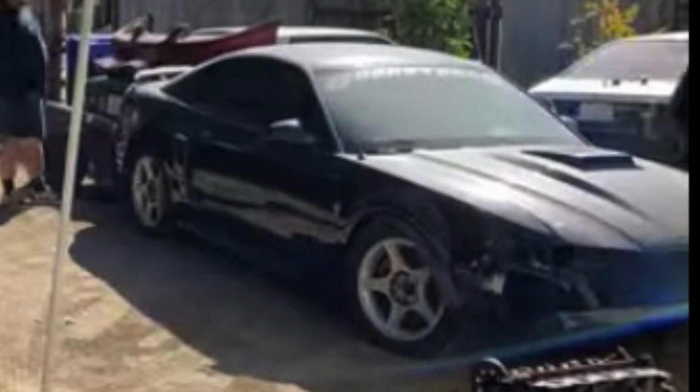It's a 2003 Mustang Mach 1. It's a black Mach 1, and you can tell that it has some front end damage. Now this is a video that some Mustang enthusiasts have posted up where they're taking this Mach 1 that was wrecked and they're going to swap the drivetrain and everything into a Fox body.